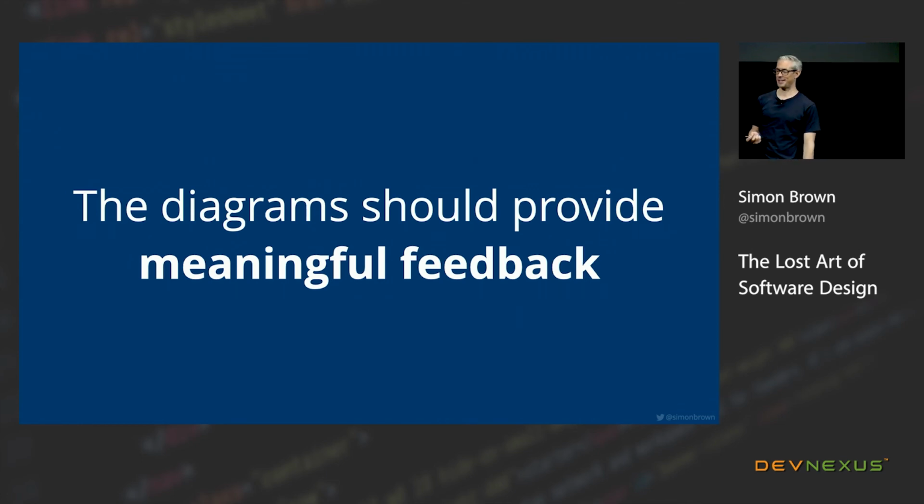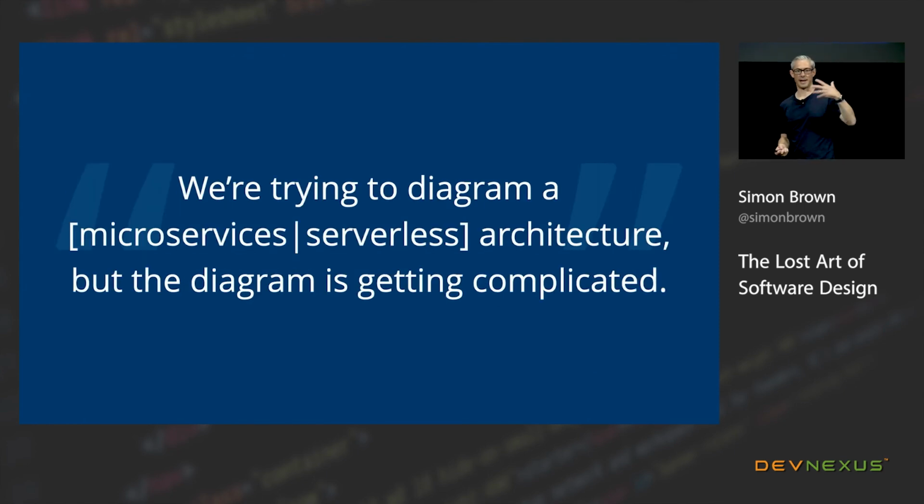I have seen a bunch of people, so the set of requirements for this Carta, they're very straightforward. It's like a little financial risk system. I've seen a number of groups try to design this with a serverless style architecture in mind. So you have a whole bunch of AWS Lambdas sending stuff to DynamoDB, DynamoDB triggers, triggering Lambdas, and this is a horrible mess. And people often ask me, we're trying to diagram our serverless architecture, but our diagram is getting complicated. What's your suggestion? And my answer is, simplify your design.